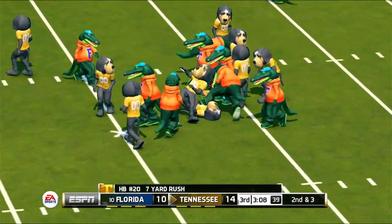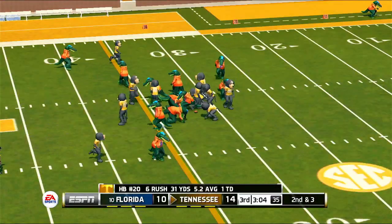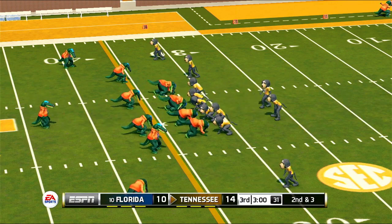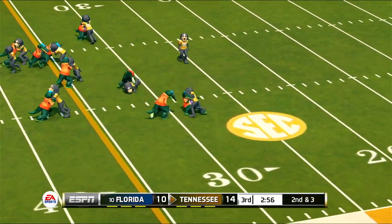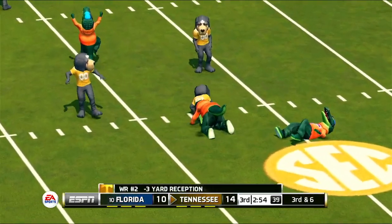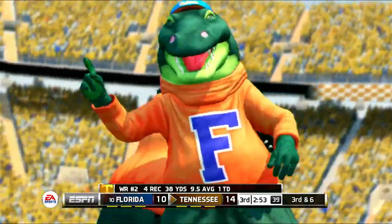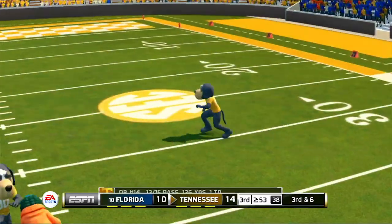And he's tackled after positive yardage. Tennessee is up four. Catches it, and he's immediately tackled behind the line. They lose 3 yards there. They really just didn't have any room to work on that play. The defense just suffocated them there.